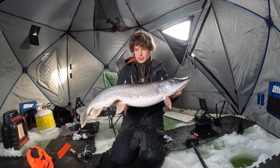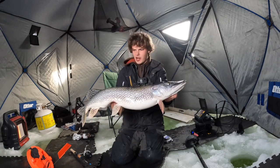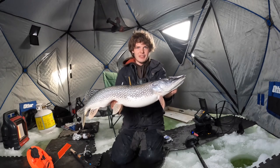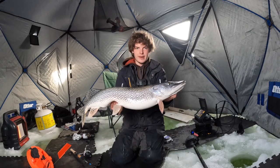It's got a super, super beautiful color on that, almost a silver looking pike. Beautiful colors. I'll get some better shots of that. I'm gonna get this fish in the live well, and I'm gonna come back and talk a little bit more about this fish once we come back.